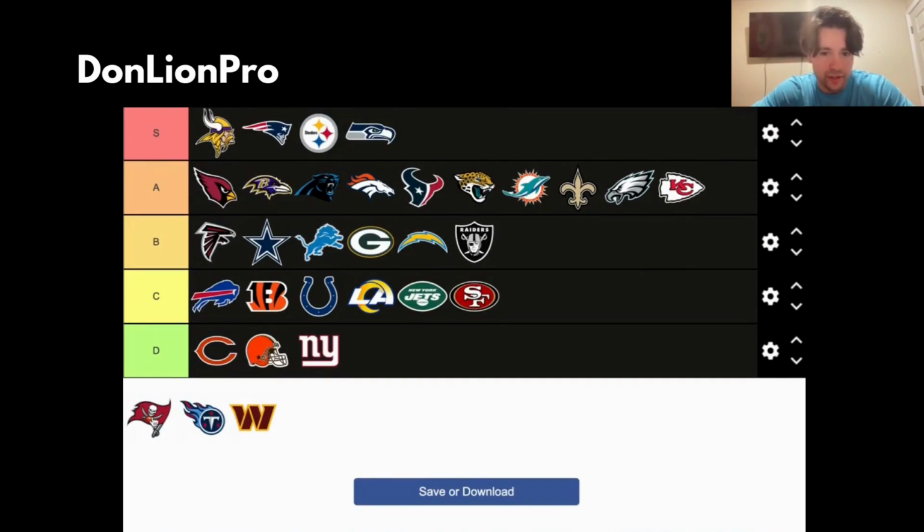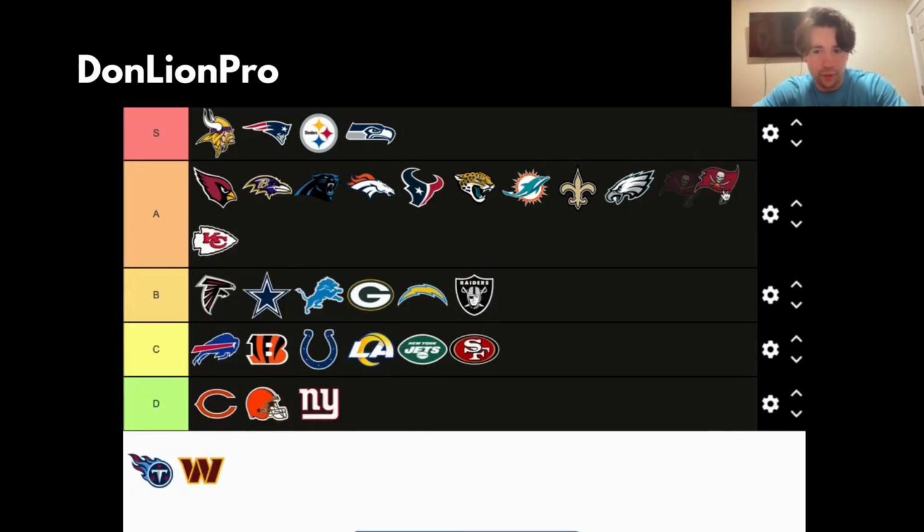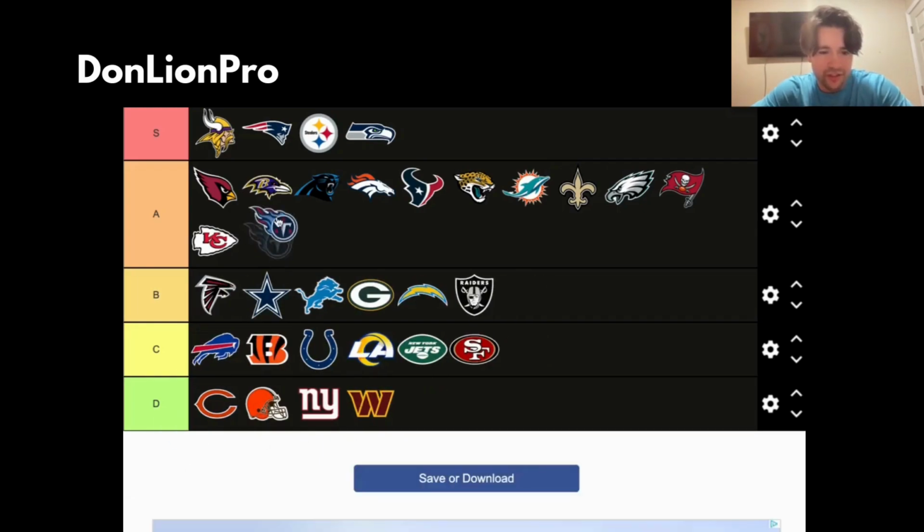The Bucs, I actually don't mind their logo, but let me see. We'll put it at A. Put it as the last one in A. It's pretty solid. Commanders, I don't like anything that they did with their new logos. That's why that's going to go there. Tennessee, it's got some uniqueness to it, so it'll go A tier. But yeah, that's pretty much the list.